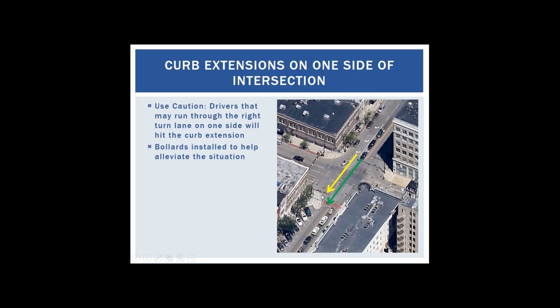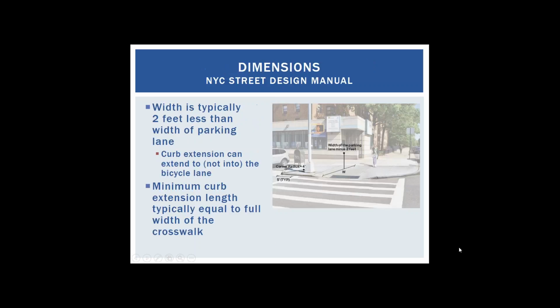So what they have done in this location, they installed bollards which help protect those people that may be in this location. Another alternative would be to put in a small island here, a pork chop island that would direct the right turning traffic into that movement, and they would have to run over that island before they got to the curb extension on the opposite side. So that may be also something that you might want to consider if you have a situation like that in your community.